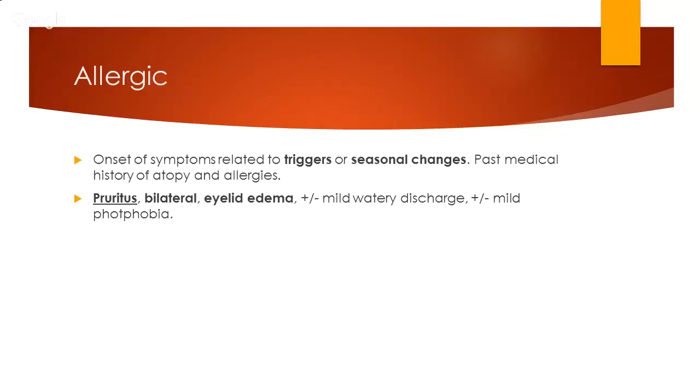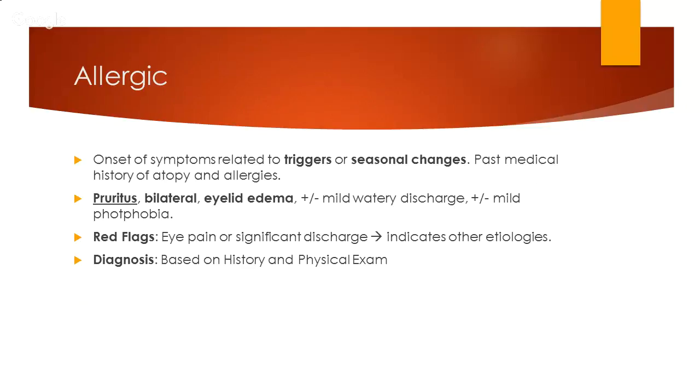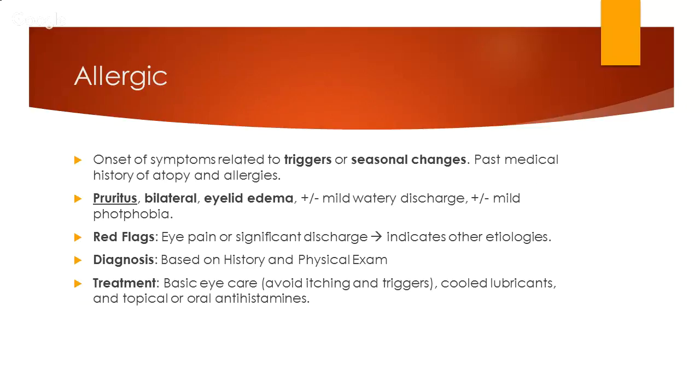The other thing that you see is eyelid edema. So if their eyes are puffy and red, then again, thinking allergic. They'll have a more watery discharge, and they might have mild photophobia. The red flags for allergic ones is eye pain. They shouldn't be painful. It might be itchy, but it shouldn't be painful. They shouldn't have a significant discharge. Then you should start thinking about differential. Again, your diagnosis is based on history and exam.